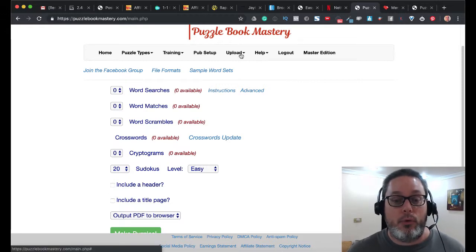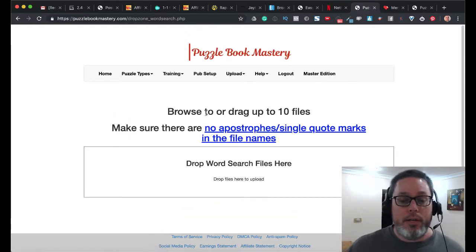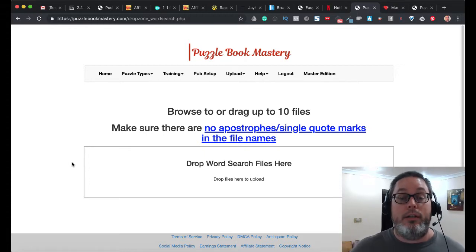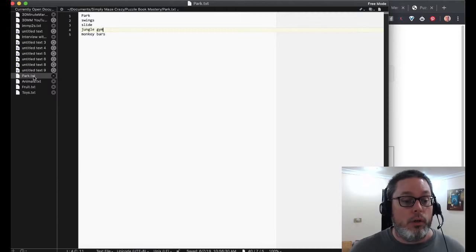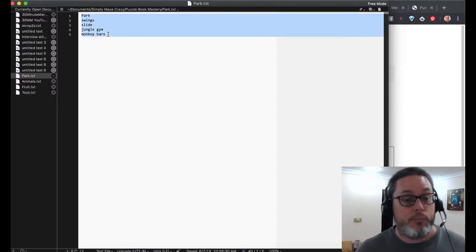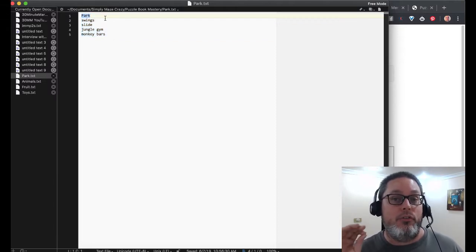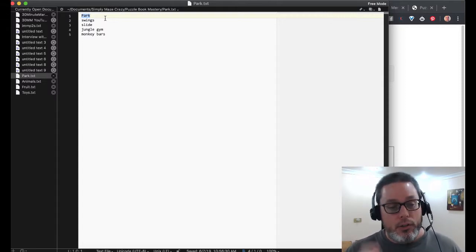But again, that's the training inside of Puzzle Book Mastery. Here, what I'm going to do is I'm going to quickly go ahead and upload word searches. So you'll see here it says browse to drag up to 10 files. Make sure there are no apostrophe single quotes in the file names. Again, this is all explained in the training, but just for the quickness of this review and demo, what I've done here is I've created 4 very, very simplistic files for word searches. So the first word in each set of word search files is going to be the name of the puzzle or the theme.